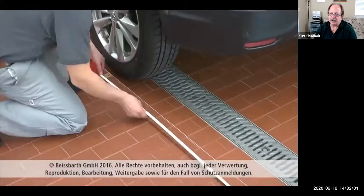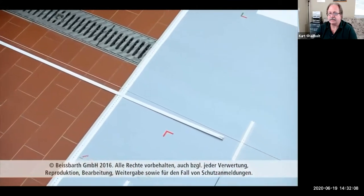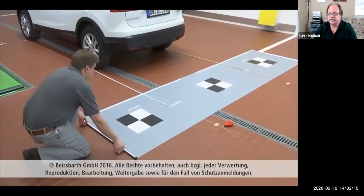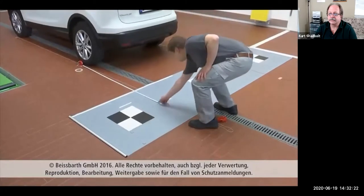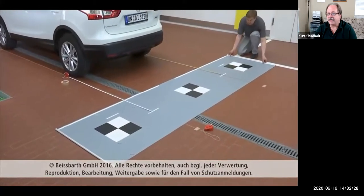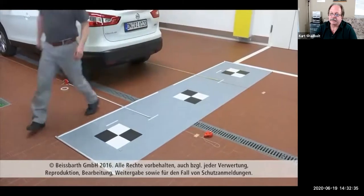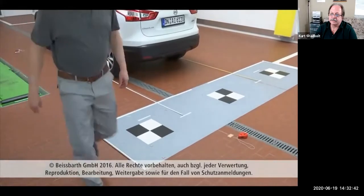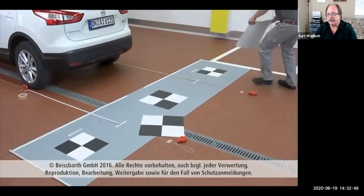Now he's going to go through and make sure that he's got the target at the right distance from, in this case, the center line of the axle. And then he's doing the same thing on the other side, because again, he needs that target to be at a 90 degree to the vehicle. And then putting down the applicable target squares.